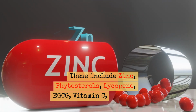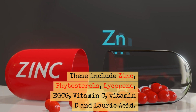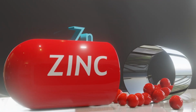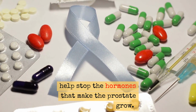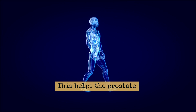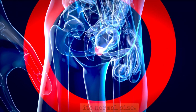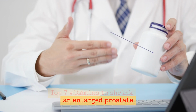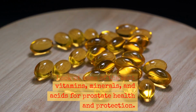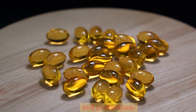These include zinc, phytosterols, lycopene, EGCG, vitamin C, vitamin D and lauric acid. These natural nutrients help stop the hormones that make the prostate grow. This helps the prostate heal and shrink back to its normal size. Top 7 vitamins to shrink an enlarged prostate. Look at some of the best vitamins, minerals, and acids for prostate health and protection.